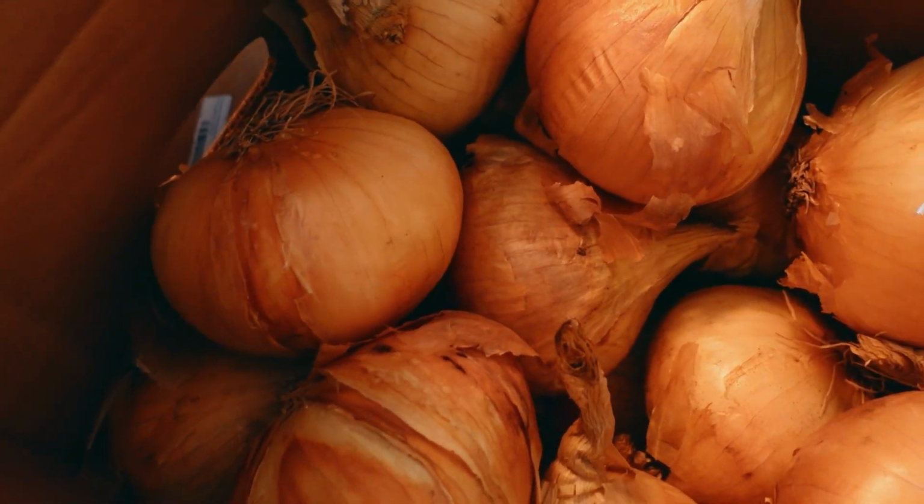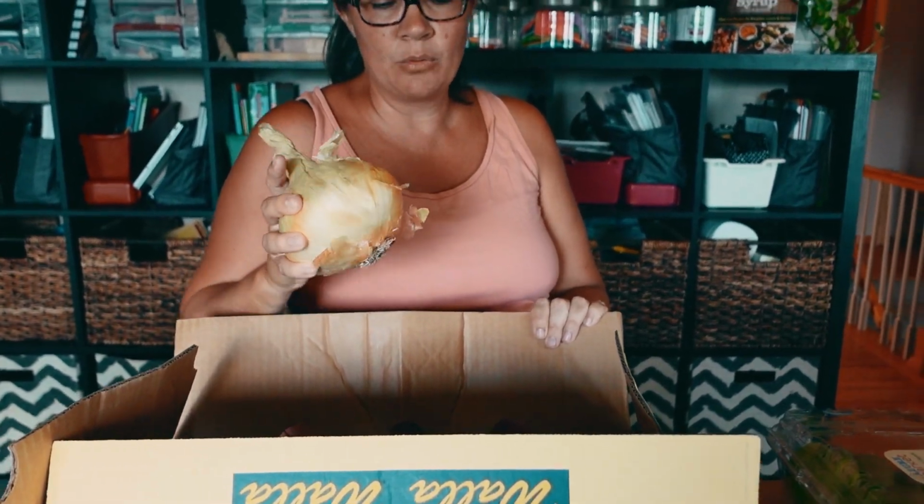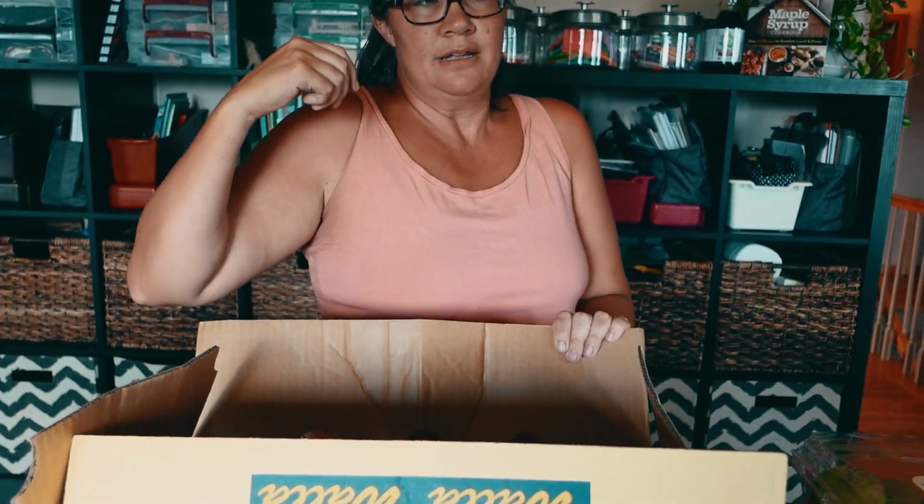We'll go through these first because I don't think they store as long as the yellow onions. But we're going to also be doing some pickling, some freezing, and preparing onions in other ways to preserve them, as opposed to just leaving them all down in the basement. I'm gonna have to grab more bags, I think. So let's jump back over here.